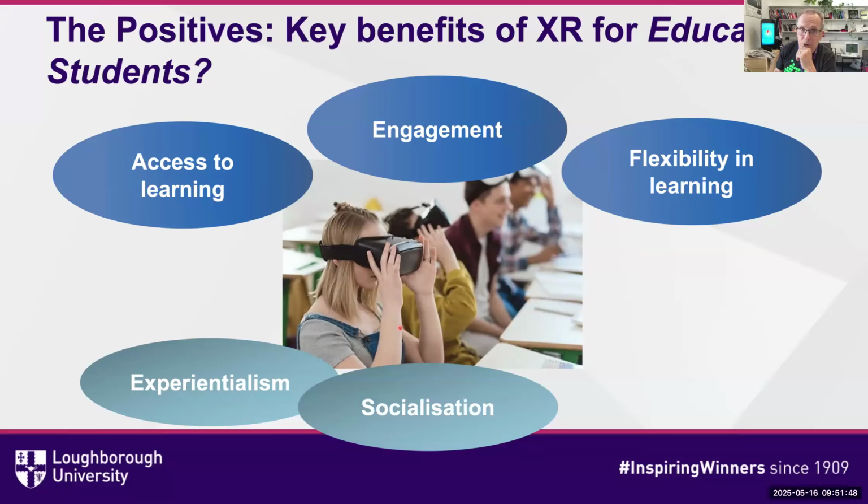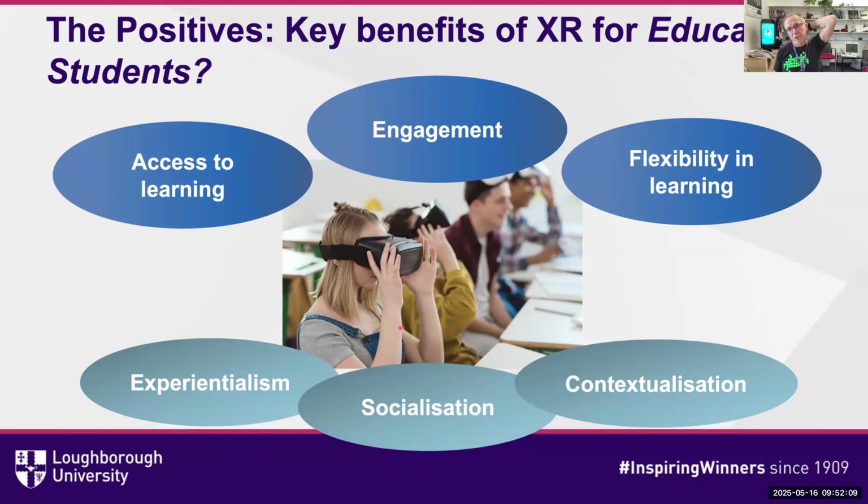So this sort of experience is important. It can be very, very social, especially when you have students all as crazy avatars, having engaging experiences in the world. It actually affords a whole set of different social interactions as well, mainly positive, but sometimes negative. And then there's the whole thing about the context. So you can be very much in the context that's relevant to the learning outcomes.